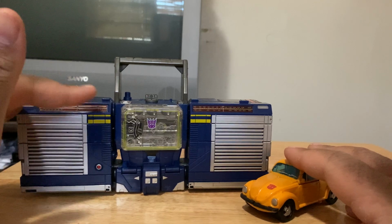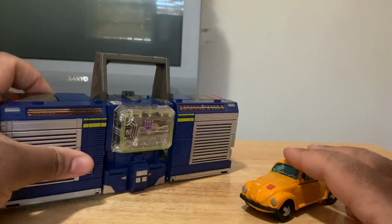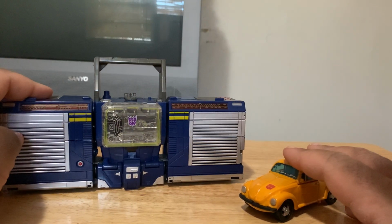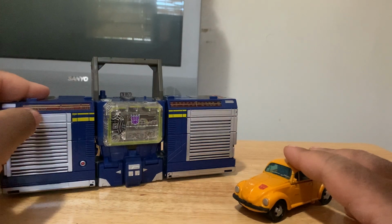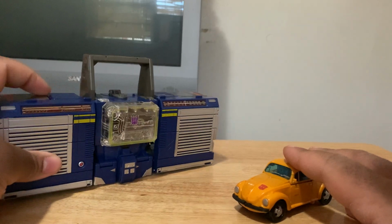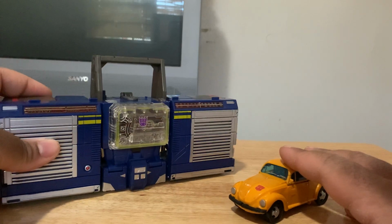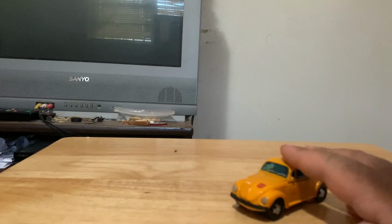Really a shame that Soundwave is not an Autobot, because, I mean, how cool is it to have a Transformer transform into a boombox? Although, I think in the G1 movie, they did make an Autobot transform into a cassette player as well. So I guess that was trying to make an Autobot boombox. Anyway, let's move Soundwave to the side here, and we're going to focus on Bumblebee.